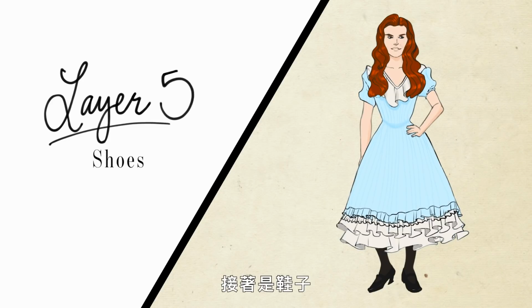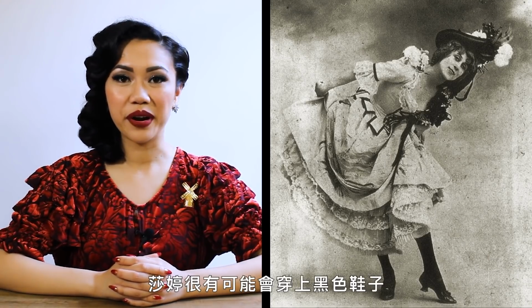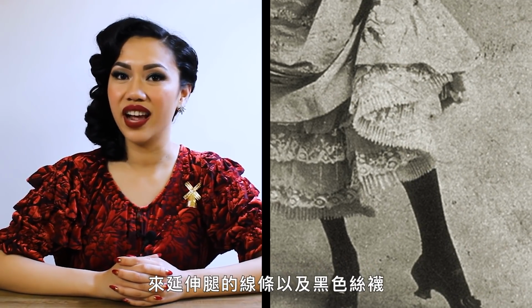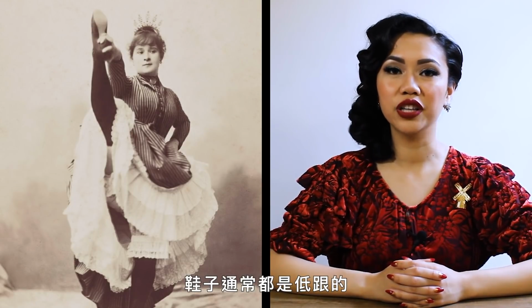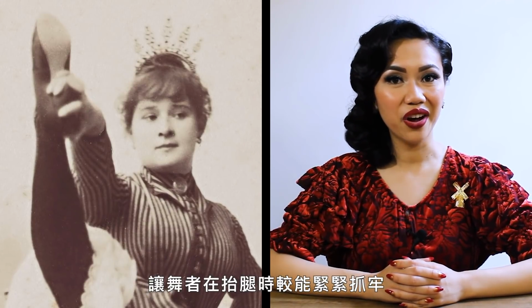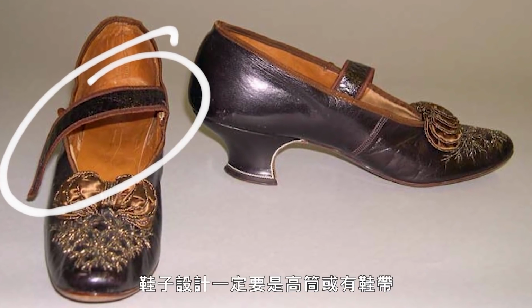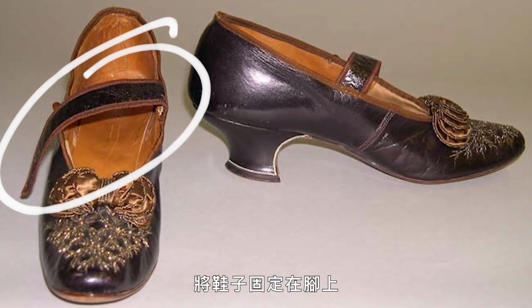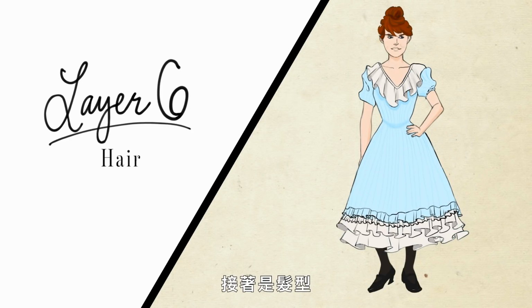And then the shoes. In her performance look, Zateen would likely be wearing black shoes to continue the line of the leg in the black stockings. These shoes usually featured a low heel, which dancers could hang on to when holding their legs up. A higher cut or strap would be necessary to secure the shoe to the foot during all of the wild kicking and frenetic dancing. And next up, the hair.